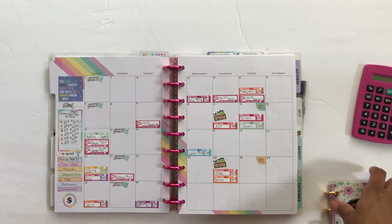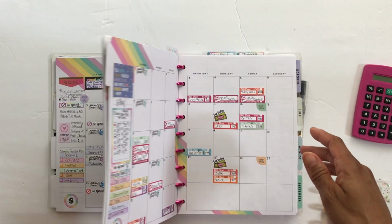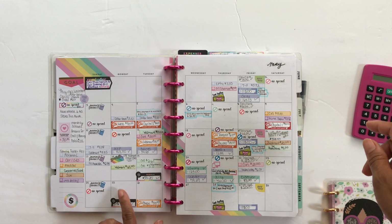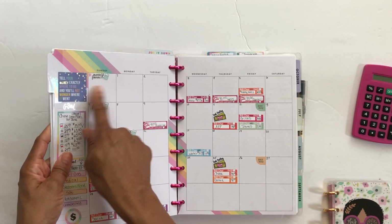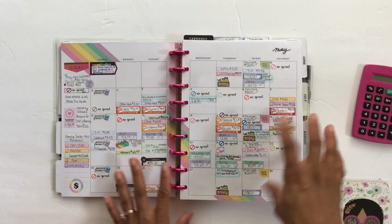Alright, so the week that we are needing to do is, oops, I flipped to the wrong month. Okay, so the week that we are needing to do is the 25th through the 31st, and the 31st will fall on this calendar here. So hopefully I don't have anything that I bought on this one, but we'll just see.